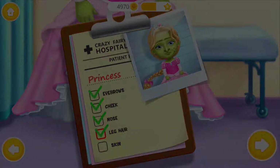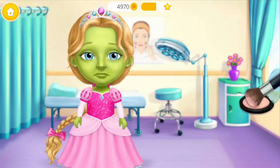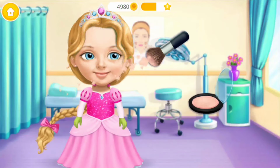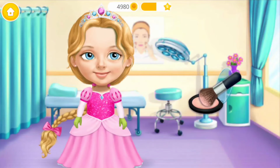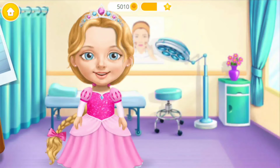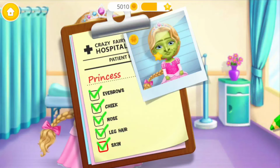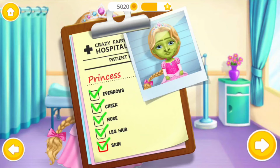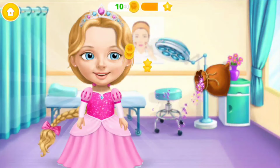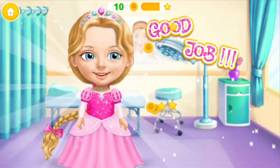We still have work to do. Princess hates that green color. Help her, please. Apply some powder. Mark, please. Great! We are almost done. Sprinkle the magic dust. Good job! Princess Katie is beautiful again.